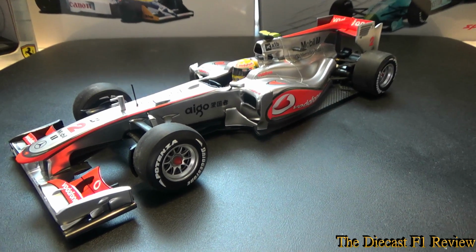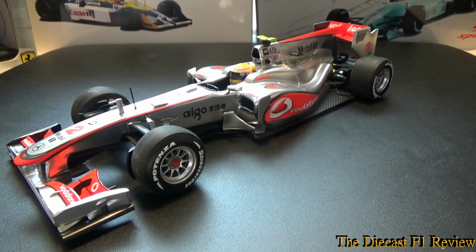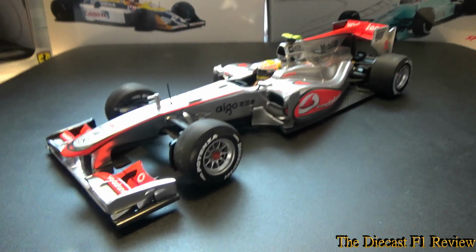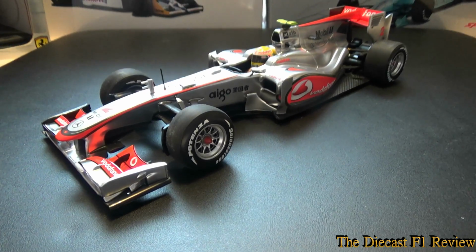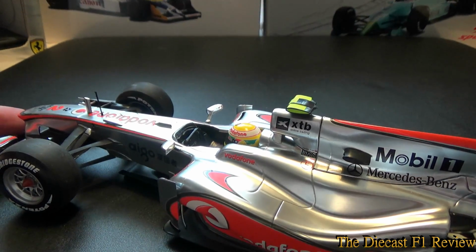2010 was the beginning of what we have today. The cars today are even bigger because they're wider, they've got bigger tyres, and yeah, it's a real biggie. So have a quick look around the car anyway. Like I said, I will get moaned at for touching this thing, but hey, there we go.